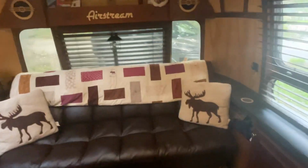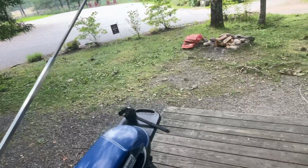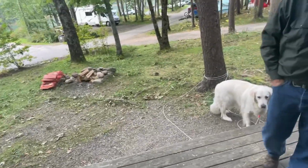Look at the good size sink, and then Corian cabinets. And now let's go out and talk to the person who made this all happen, Mr. Jim Roy.